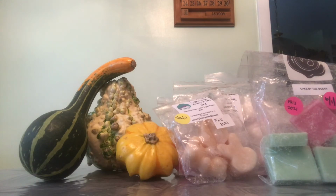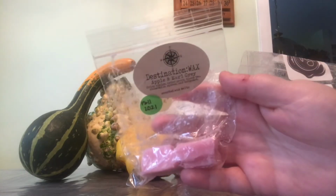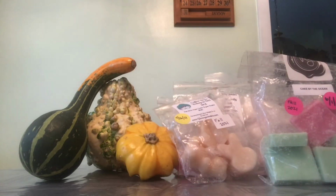Okay, Destination Wax, I have Apple and Earl Grey in the break apart bar. The notes are crisp apples, dried pears, black tea, chamomile, spices, and bergamot. This one was good. It was strong. I blended it with sweet apple from DW Home candles. I blended it with Dutch apple waffle from Bath and Body Works.